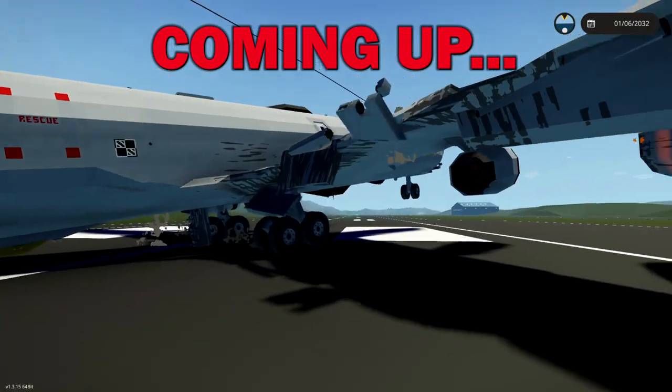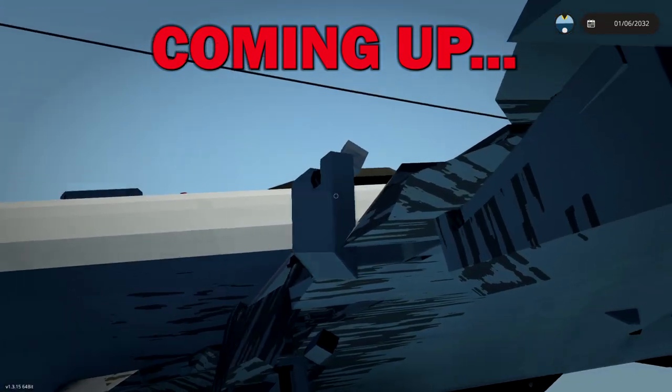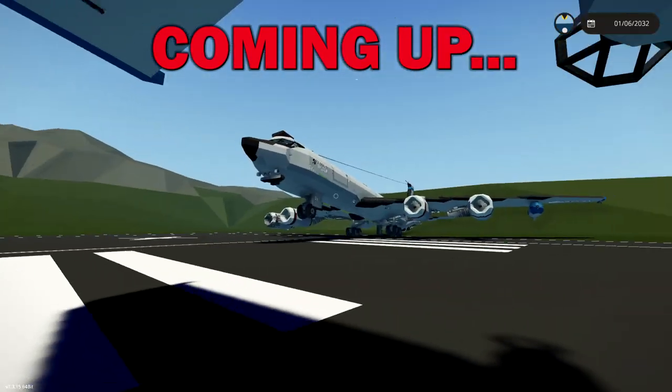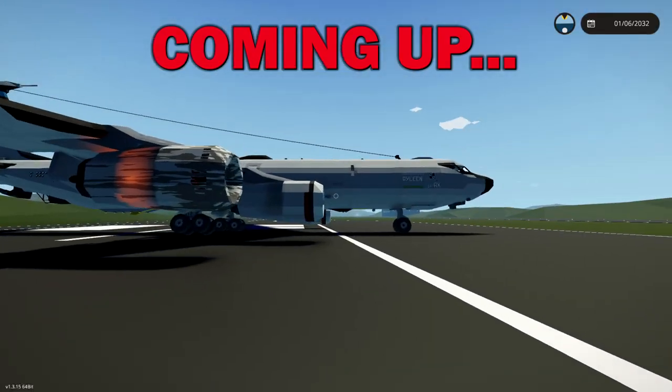Guys, I did a boo-boo. I don't know what's going on. We got an engine fire. The plane is, I don't know. And that plane, yeah, I'm not sure. The cockpit is outside. That's weird. All right, okay. We're going to start again.